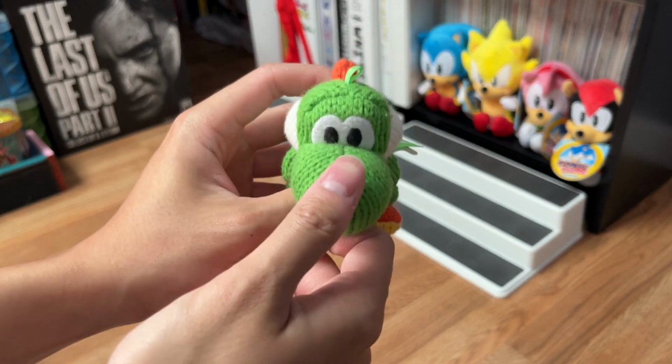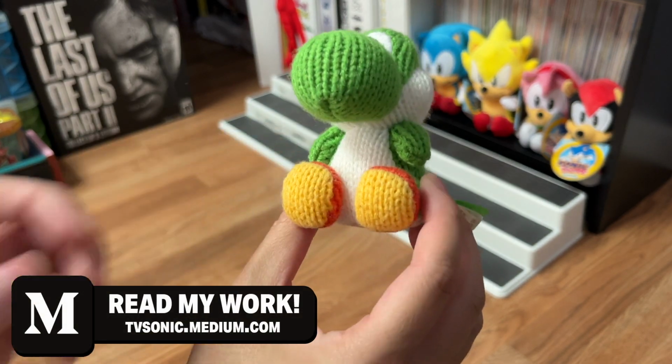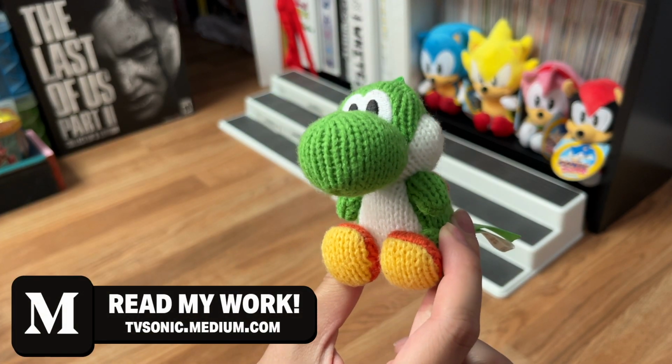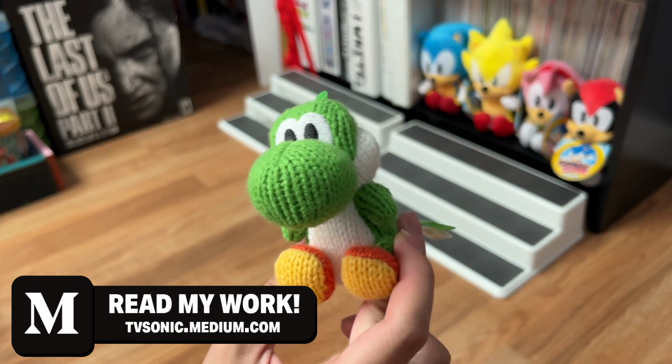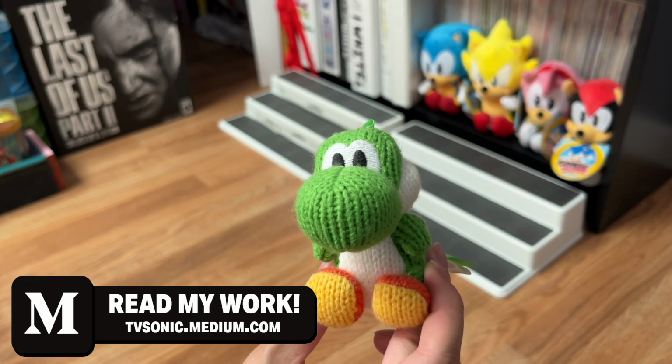And I honestly wish that Nintendo would invest into more wackier, crazier amiibo like this, but I understand you gotta sort of make a functionality within the games, but also making the amiibo is also expensive as well.